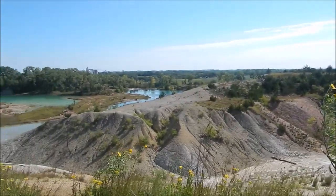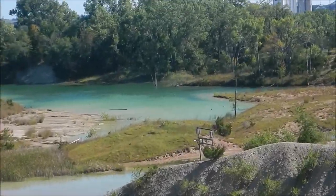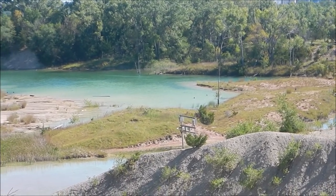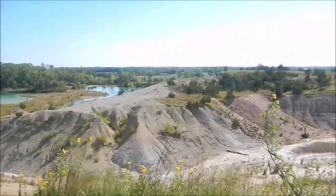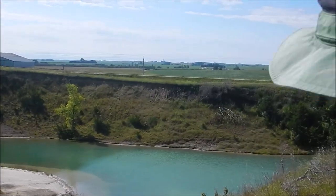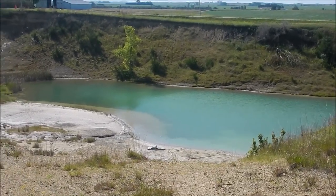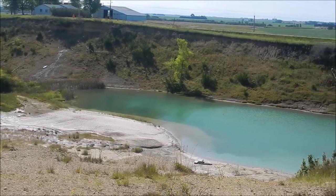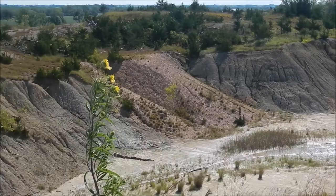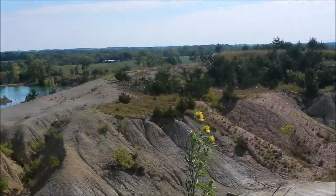So is that just algae in the water over there? Yeah, that's algae, or the water's just that clear. I'm not quite sure which. I have to get over there. Because here the water is clear for the most part. You're looking down into the base green of the clay. So I assume when this was active, they had to pump water. Well, it would drain out. So they just set it up as a natural drain.